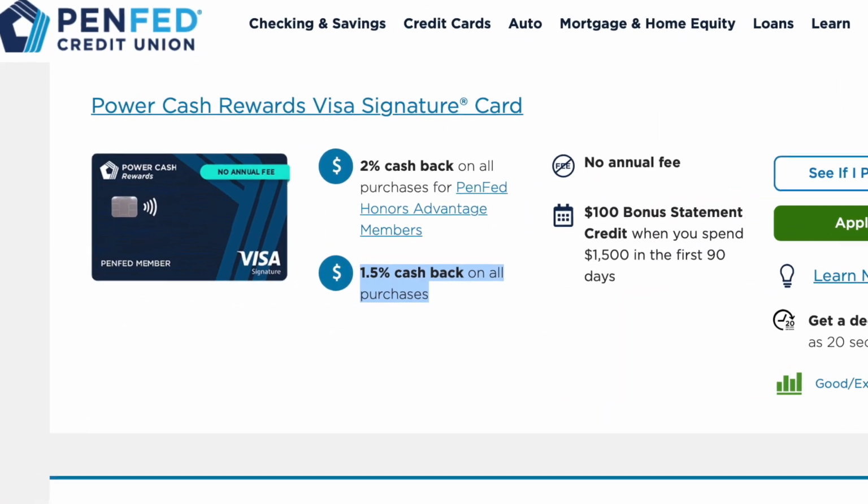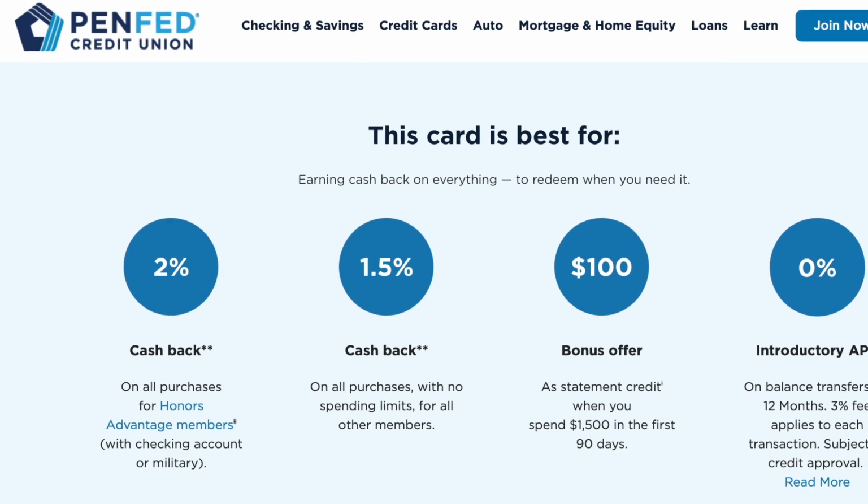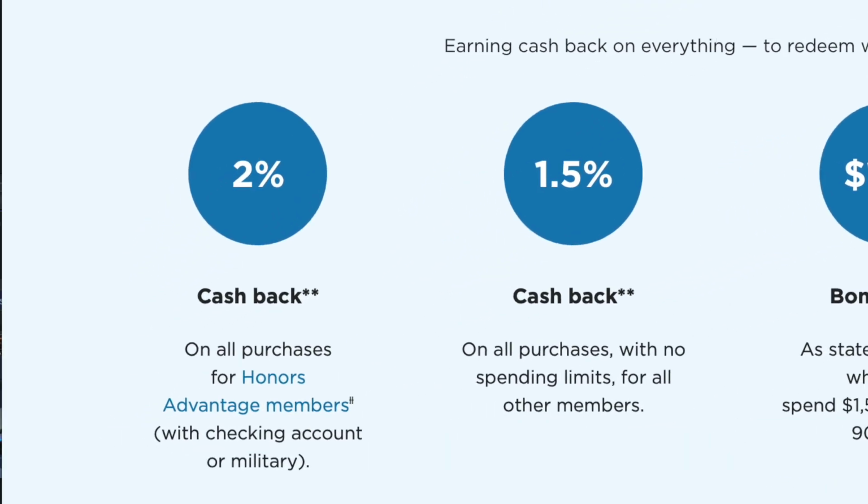But back to the Power Cash Rewards credit card. This credit card is going to give you 1.5% cash back on every purchase that you make. However, if you're a PenFed Honors Advantage member, which I just talked about, then they will actually give you 2% cash back on every purchase that you make instead of 1.5% cash back.